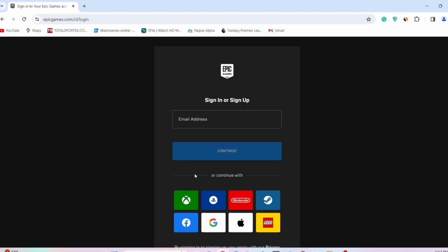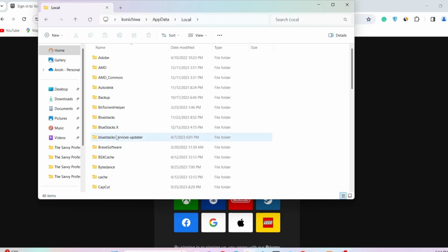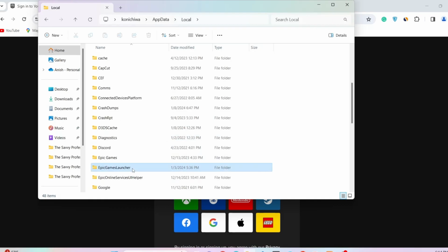In order to fix this, what you can do is go to the File Explorer. Then on the top in the search bar, type %localappdata% and then search for it. Now locate Epic Games Launcher and then open it.